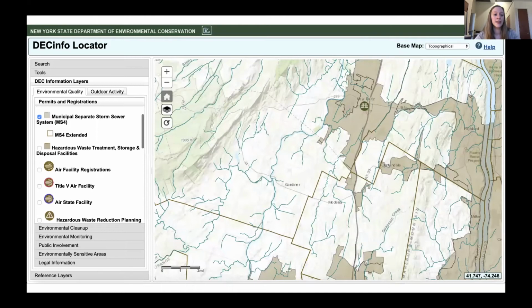And then here is the MS4 area. So you can see that parts of the Platica Creek are considered an MS4 area.